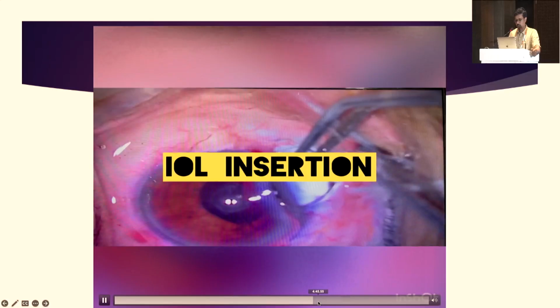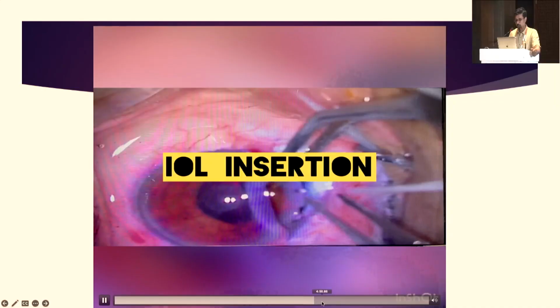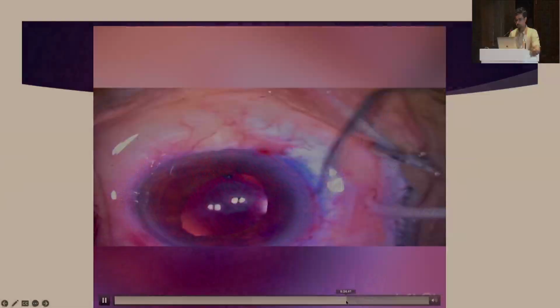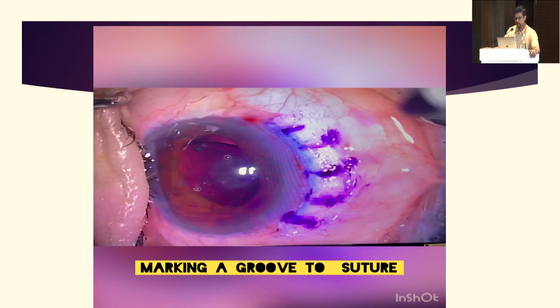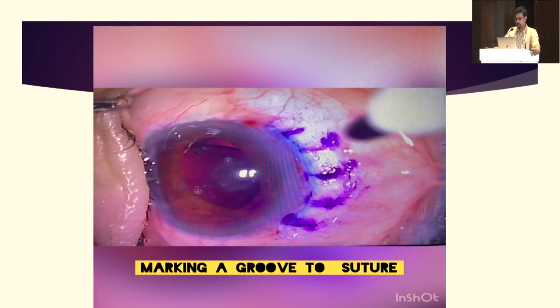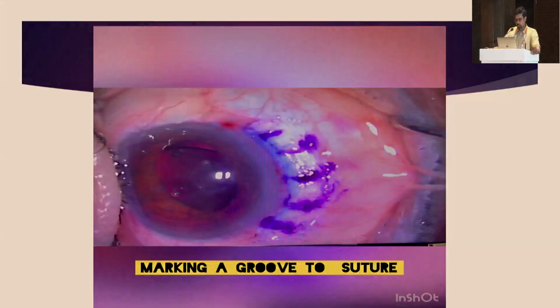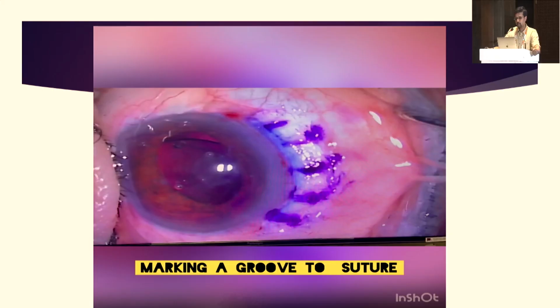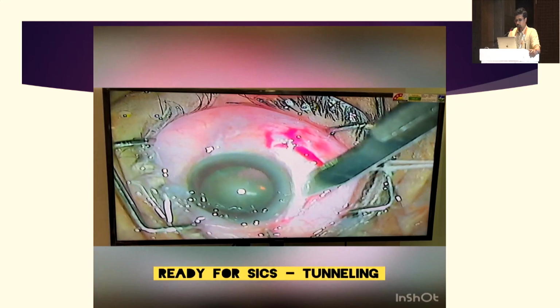Intraocular lens is inserted into the capsular bag, and it is dialed so that 3 and 9 o'clock is the optimum position of the intraocular lens. Sutures are also placed so that they get equidistant radial sutures and avoid high astigmatism and so on. So all these things help them to go into the next level.